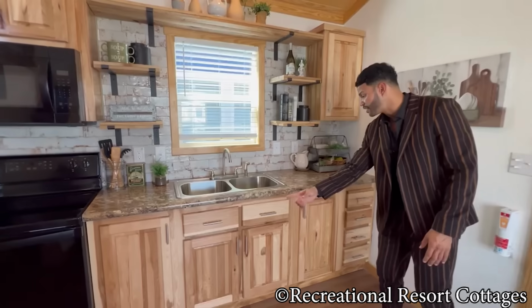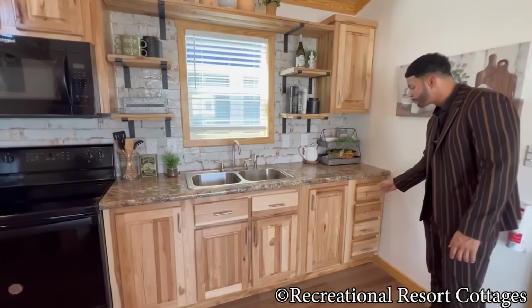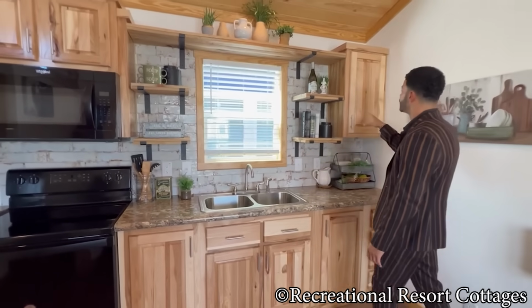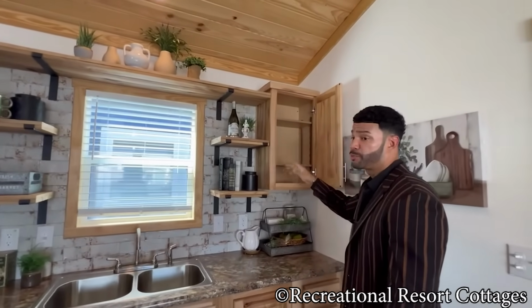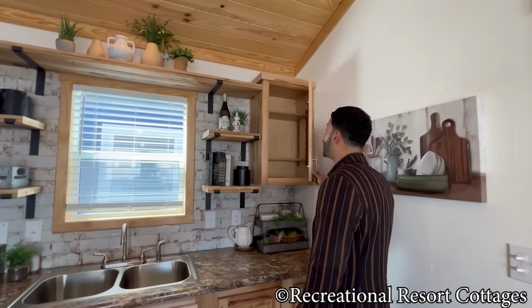You'll see here we continue with the hickory cabinets. We have the 4-drawer bank down below, additional cabinets as well. We have the cabinets up top. You'll see here all of the shelves are going to be adjustable as you go up. So no matter the height, Mr. Tiny can make it right.